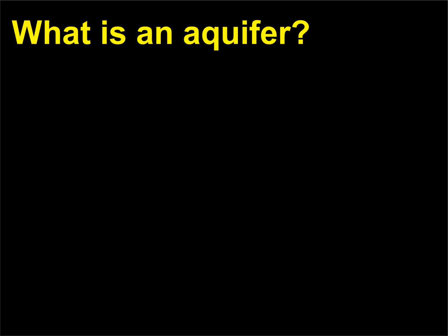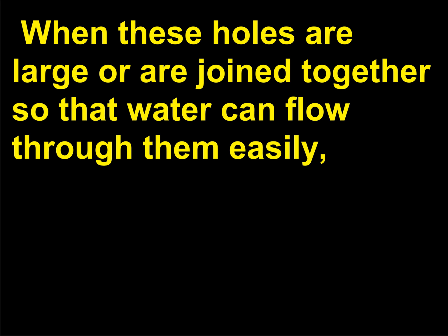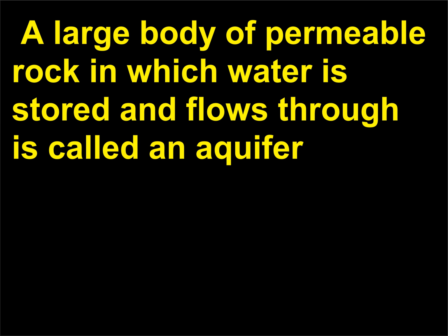What is an aquifer? Some rocks of the upper part of Earth's crust contain many small holes, or pores. When these holes are large or are joined together so that water can flow through them easily, the rock is considered to be permeable. A large body of permeable rock in which water is stored and flows through is called an aquifer.